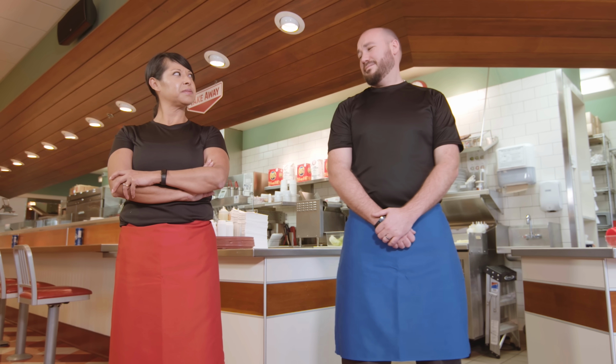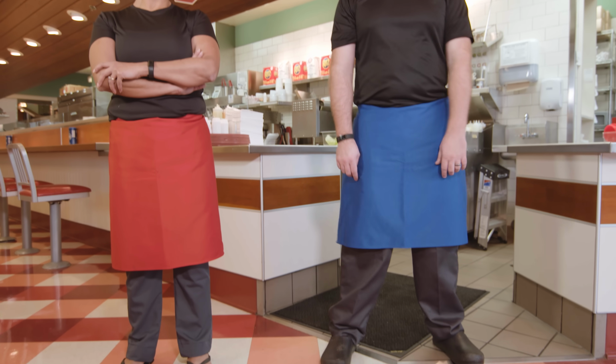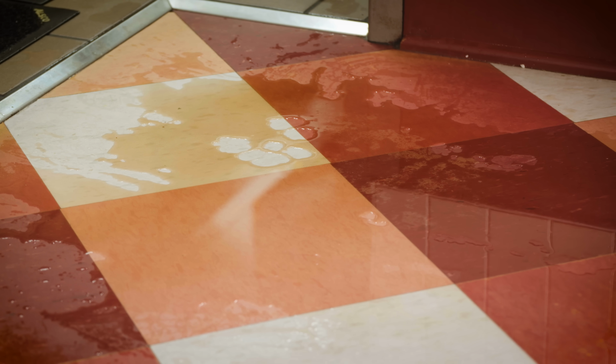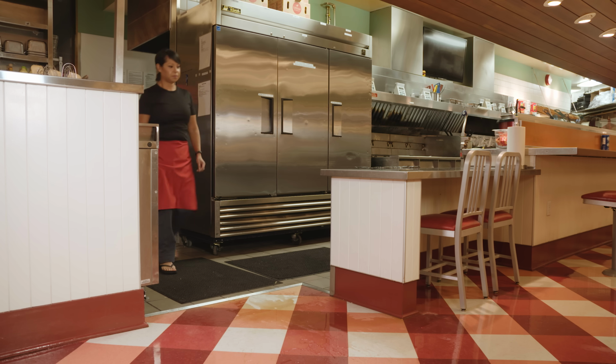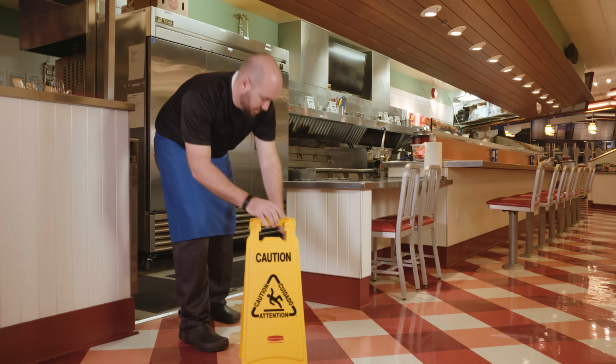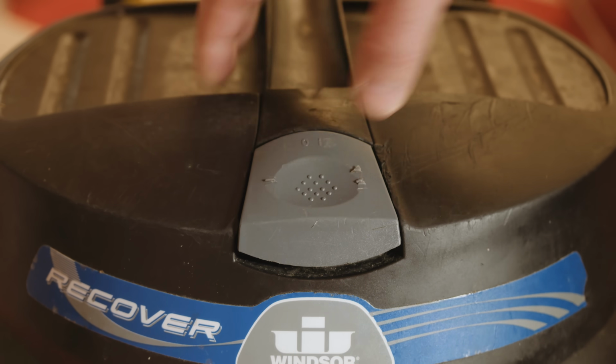Next to cuts, slips, trips, and falls are a leading cause in restaurant injuries. So what's one way we can prevent them? That's right, slip-resistant shoes. Your first step in kitchen safety. That's funny, right? Spills are a common hazard in a busy kitchen. Wearing flimsy footwear, like flip-flops, is a recipe for disaster. Good shoes are important. Also, be sure to clean up spills immediately.